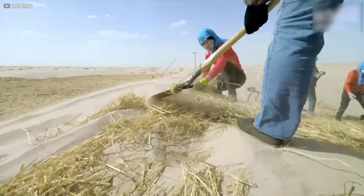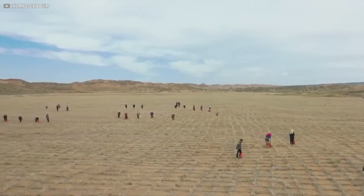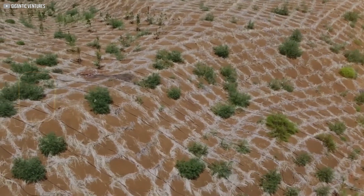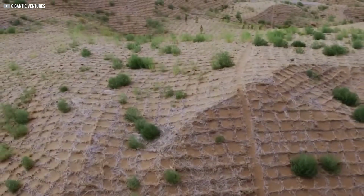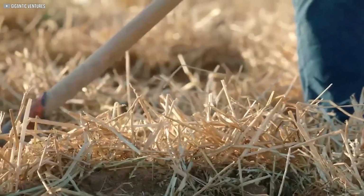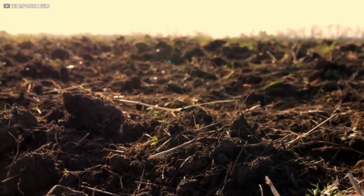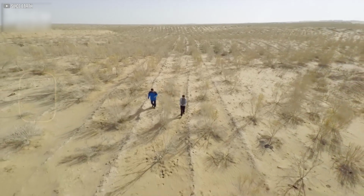This is an astounding achievement because it essentially makes the shifting sands of the desert still, allowing plants to grow without fear of being buried or exposed. It's this stability that makes straw cells so effective in desert reclamation. But that's not all. The decomposing straw also adds nutrients to the soil, enhancing the fertility of the desert floor.